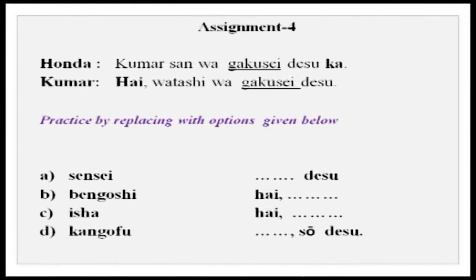Over here, I have this small conversation which we did. I want you to use these words A, B, C, D, the options here, in place of this word underlined, which is gakusei. Use these and then answer these questions. These are short questions. You could answer them any which way you want. It could be short answers. It could be full answers. Whichever you want, and you just see how much you remember actually.